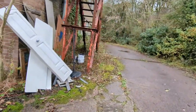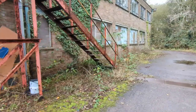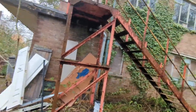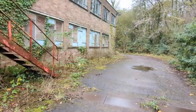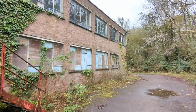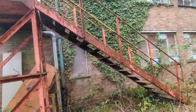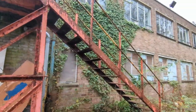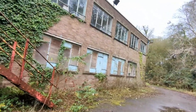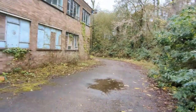Oh, there goes steps. I've had enough of bloody steps to last me a lifetime today. Let's have a look. Well, he said there wasn't a dog, and he said we can come up and take photos as long as we don't go on the grounds. We're not on the grounds, are we? There is a security camera, but it looks kind of ancient compared to the new ones of today, doesn't it?